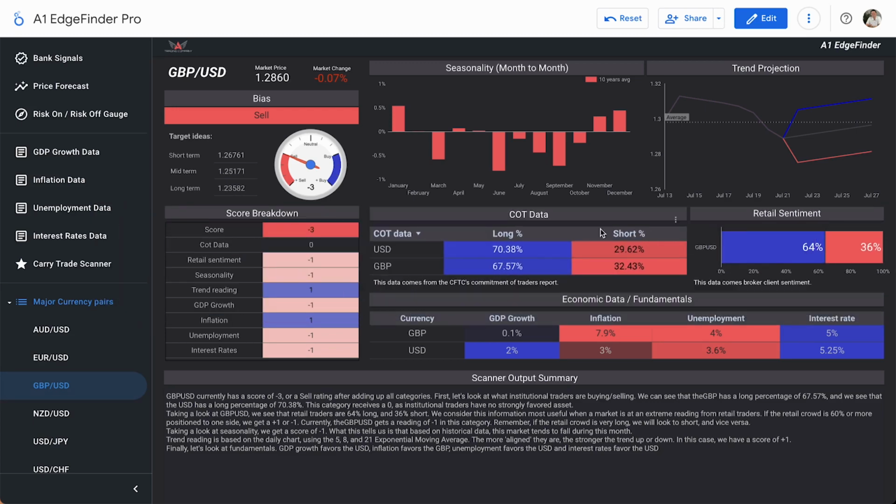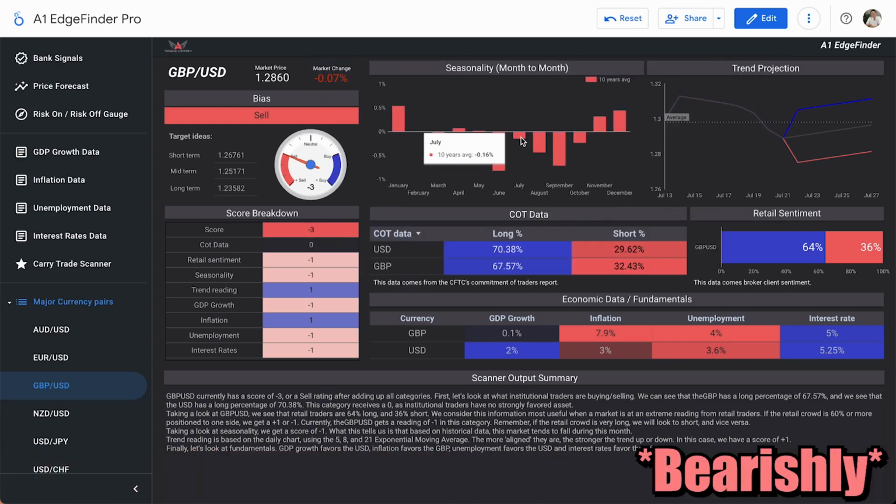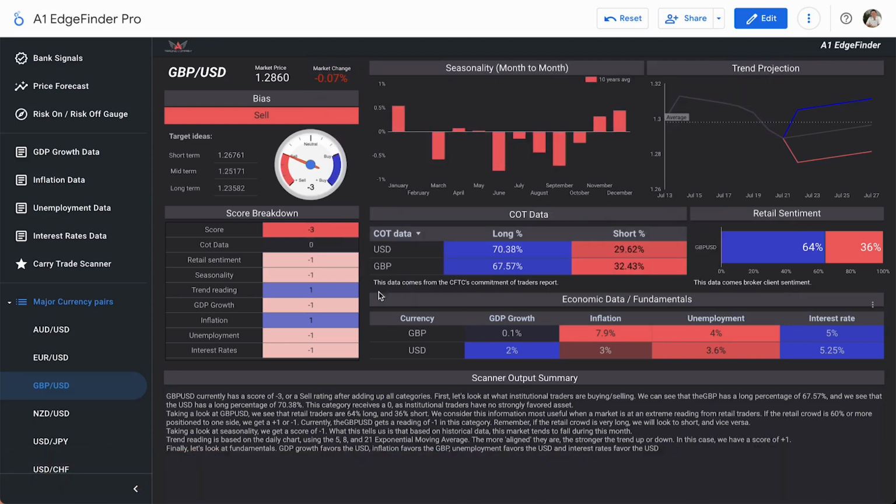Seasonality is also a score of -1. We can see in the month of July, historically speaking, over the last 10 years, if you were to isolate only the month of July and just looked at how the pound dollar trended in the month of July over the last 10 years, you would notice that historically speaking, it does trend a little bit bullishly, which is kind of what we've seen a little bit this month.